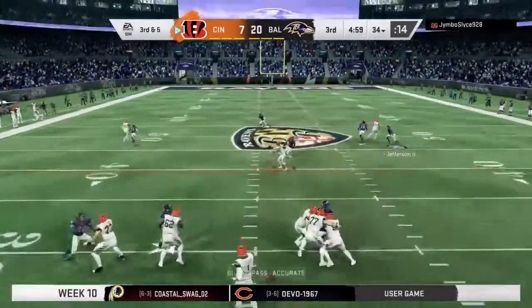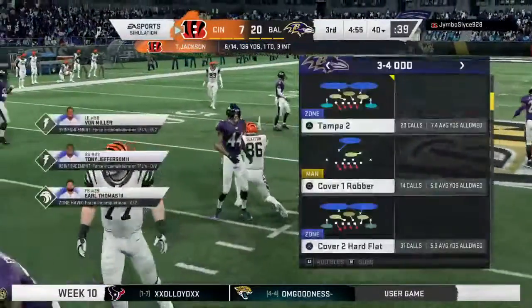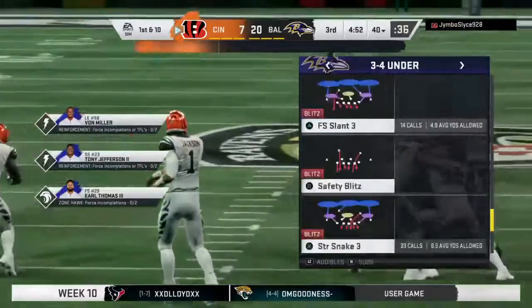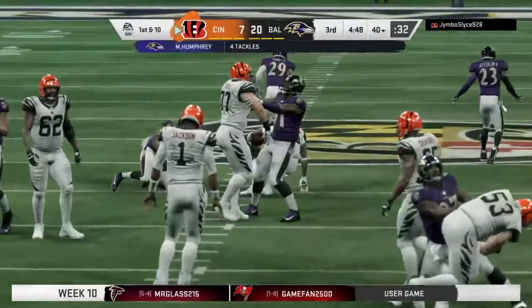Operating from the gun. Jackson got a man, Slayton. And he will have a first down here at about the 40. He had the touchdown earlier. This one's going to get him a first down. Cincinnati.